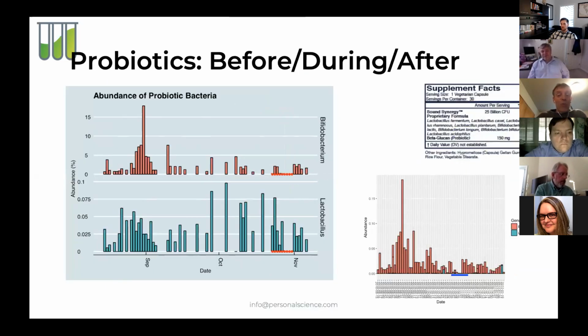I tested a probiotic pill. This is a real powerful probiotic pill. I actually don't believe in probiotics. I don't think that the pills help very much. I know a lot of people swear by them, but I've yet to see somebody who can show me a before-after test with a microbiome test to show that it actually works. And here's the evidence that I have for myself.